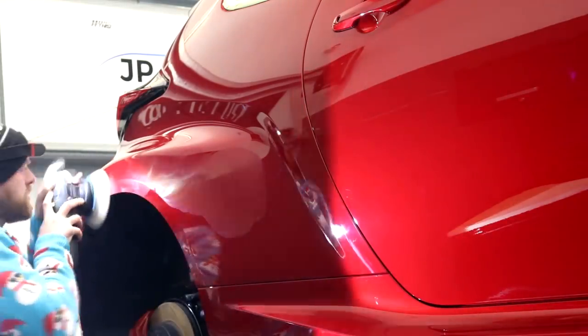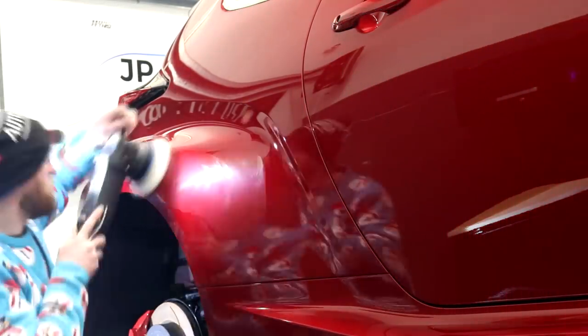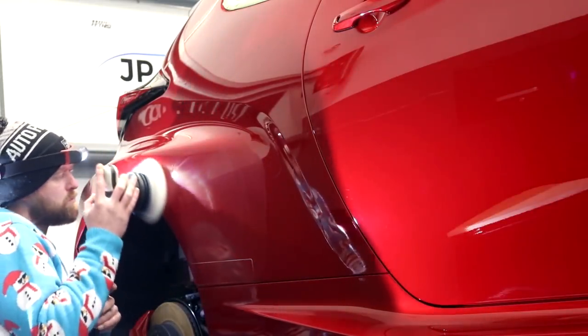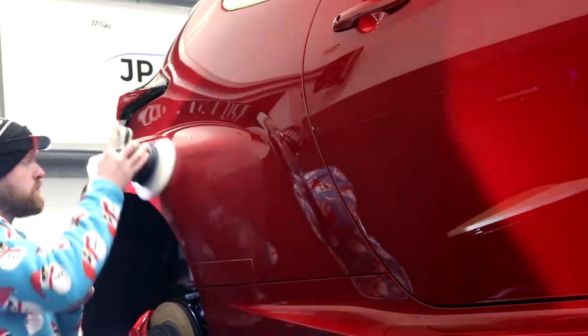Perhaps I have applied a little too much polish for this relatively small section, however it will still get diminished down enough so it isn't a problem. Maybe that amount of polish would have suited the bonnet.